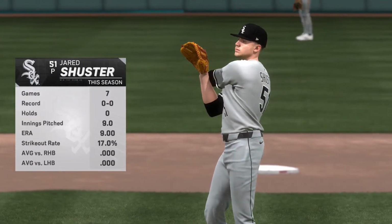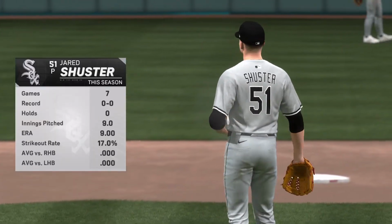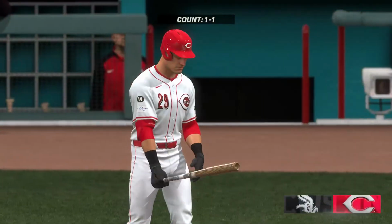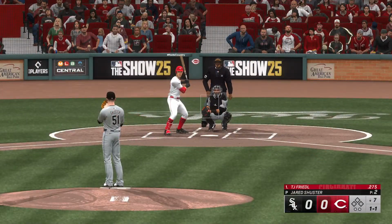We're back with a new pitcher here to start the bottom of the 7th. Jared Schuster. Bringing in the lefty with a left-handed hitter coming up to hit. Classic bullpen move right here, so we'll see how it works out. Back to the top of the order now. Now here's the Reds leadoff man, TJ Friedel.